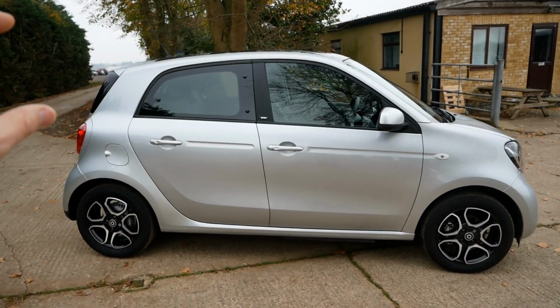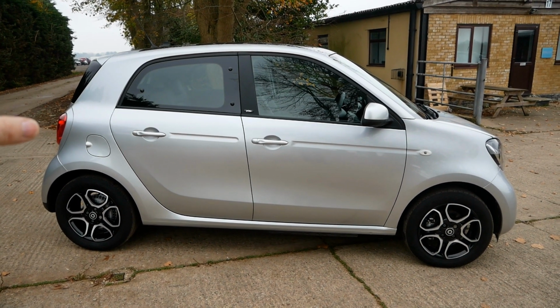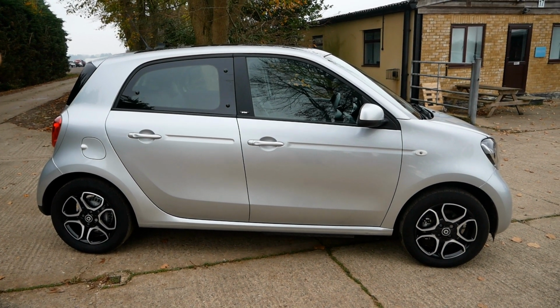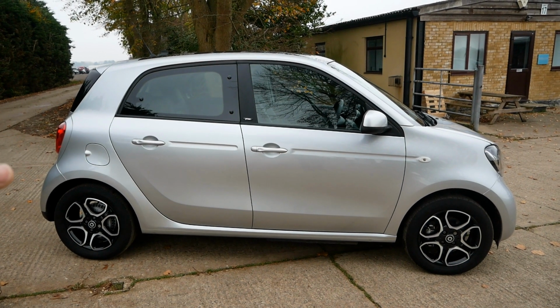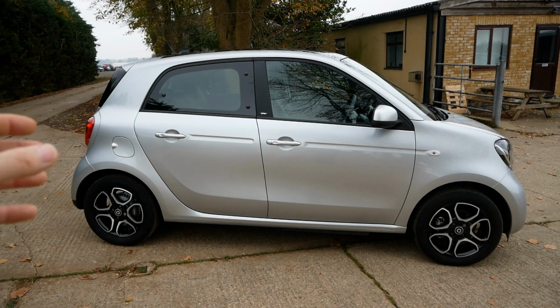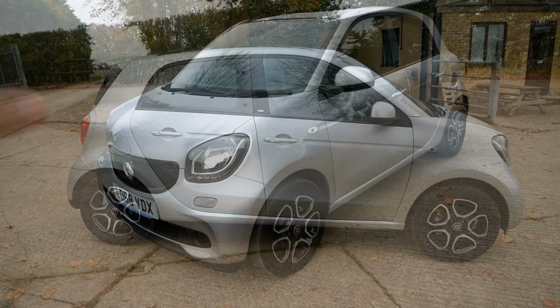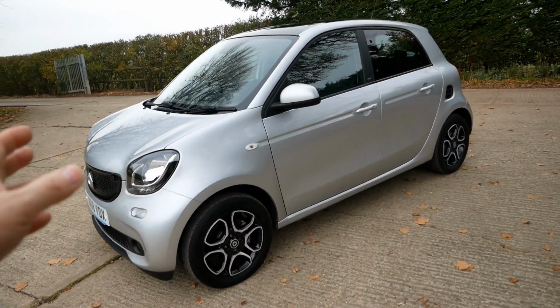What is the ForFour? Well, basically it's a 5-door, 4-seater hatchback. And you could consider it as an alternative to a 22 kilowatt-hour Renault Zoe, and it sits somewhere between a Peugeot Ion or a Mitsubishi i-MiEV and the 22 kilowatt-hour Zoe. In fact, it's based on a shared Renault platform.